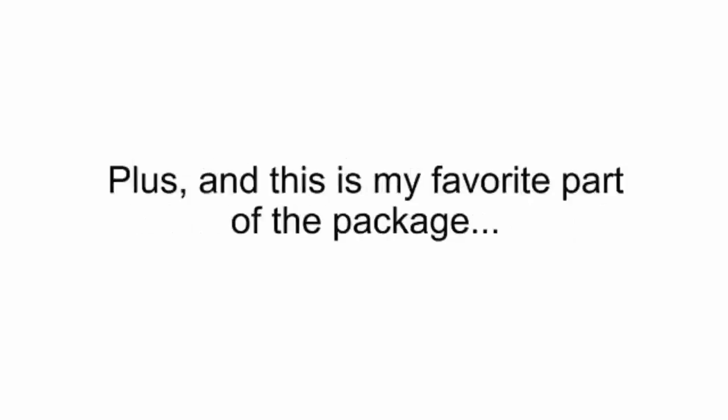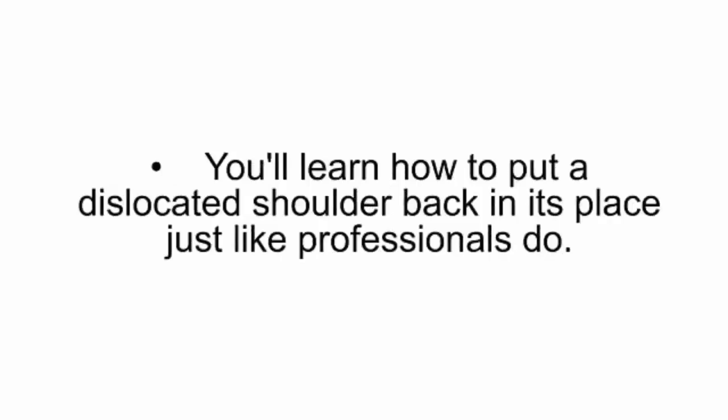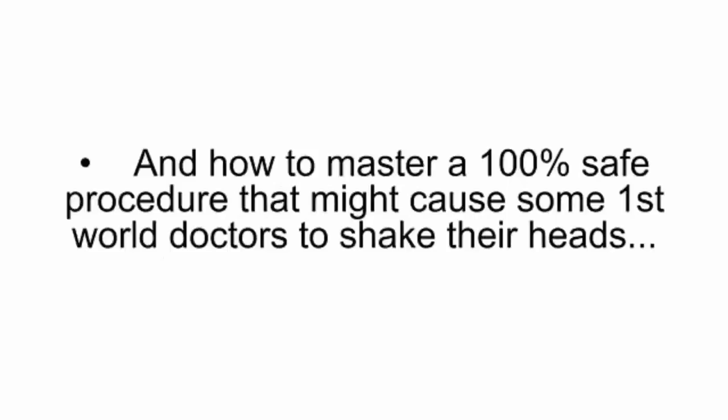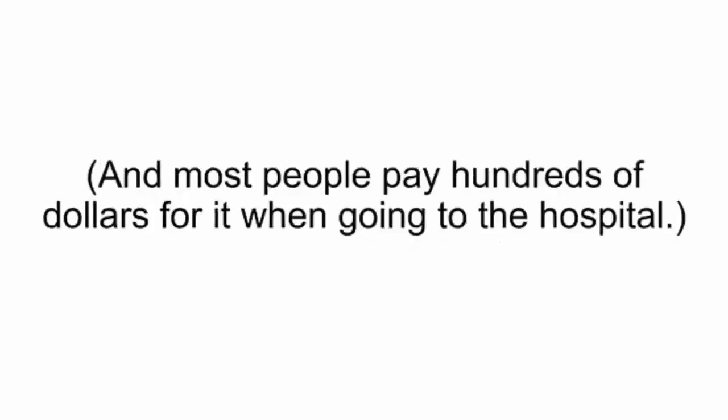Plus, and this is my favorite part of the package, you get inside tips and tricks even regular Joe can put into practice. You'll learn how to put a dislocated shoulder back in its place just like professionals do, and it's easier than you think. And how to master a 100% safe procedure that might cause some first world doctors to shake their heads. It's considered a forbidden medical secret that can save you from a horrible death when disaster strikes, and most people pay hundreds of dollars for it when going to the hospital.